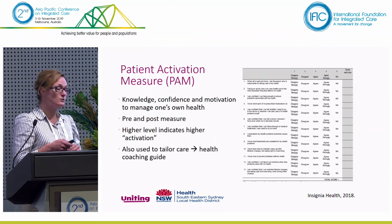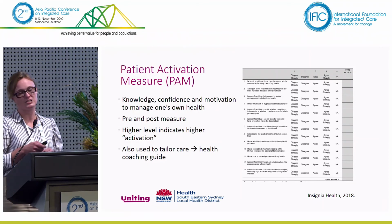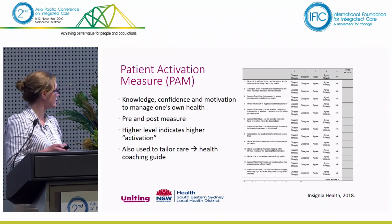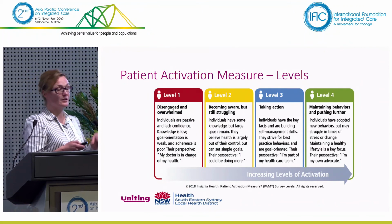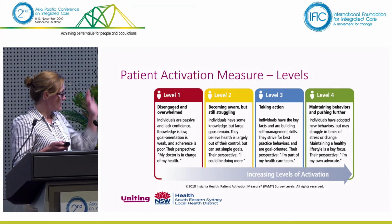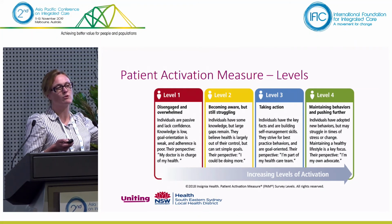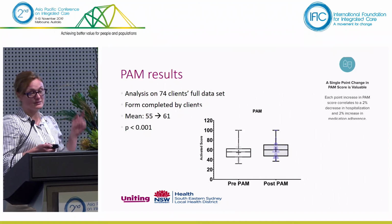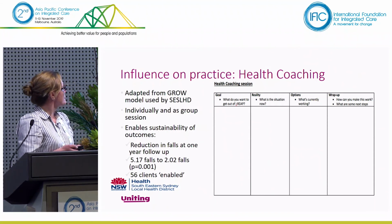A key measure that we looked at was patient activation. This is a way of measuring people's knowledge, skills and confidence in managing their health. It was a way of us measuring the health coaching component of the program. It also helped us to tailor our care. If someone was a level 1 engagement, it could mean that they're completely overwhelmed, and we need to be very careful about the goals that we're setting with that person, right through to someone that's level 4, where they're probably able to manage quite a lot in terms of goals, and it's more around sustaining their health change going forward. So we also did see a statistically significant improvement in terms of the PAM score, which is great.